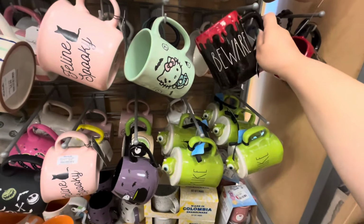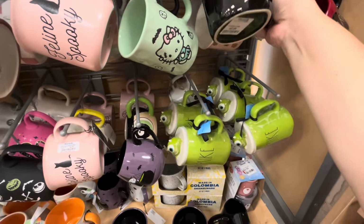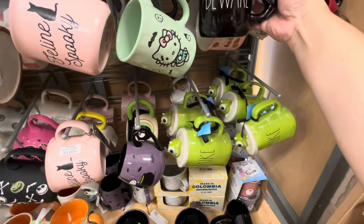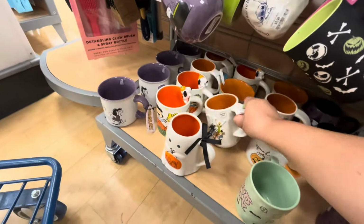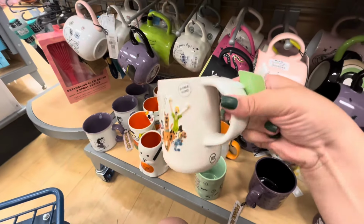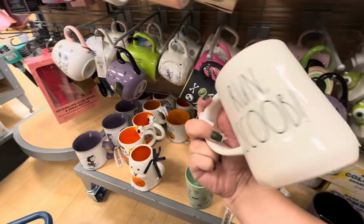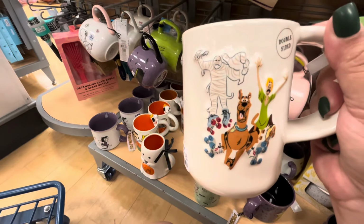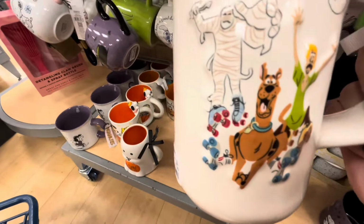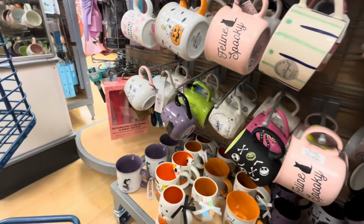And then look at Beware. This one is cool. With the drip. It doesn't want to come out, but $5.99. That's cute. Oh, look, and another of the Scooby-Doo with the thick handle. $7.99. Run, Scoob. This is too cute, and they're running away from the mommy monster.